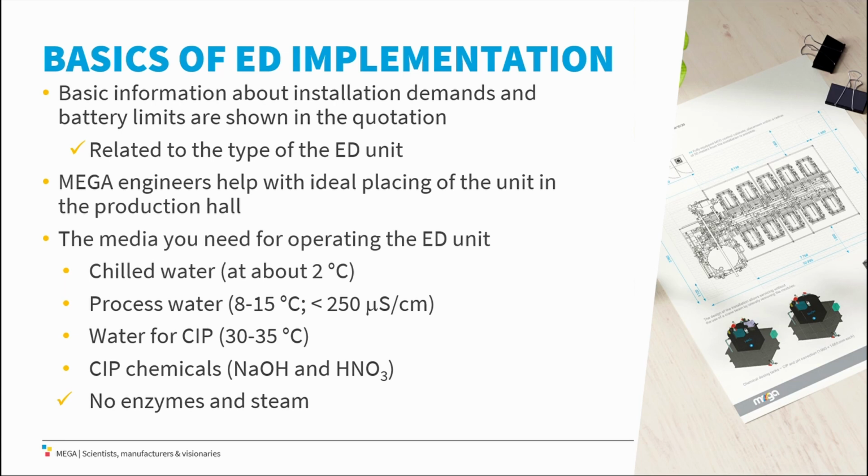The second water you need for operating the ED unit is water for CIP. The water for CIP should be hot to increase the efficiency of the cleaning media, which are sodium hydroxide and nitric acid. As you see, we do not need any special enzyme or steam for cleaning our technology, which is very beneficial regarding operating costs for our technology.